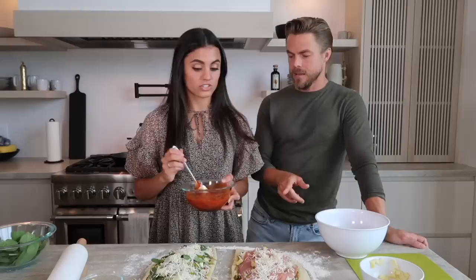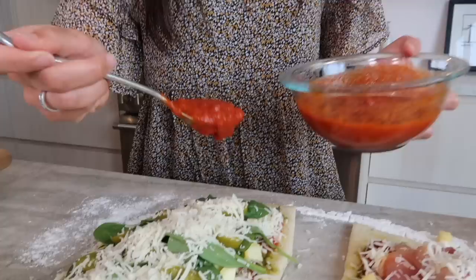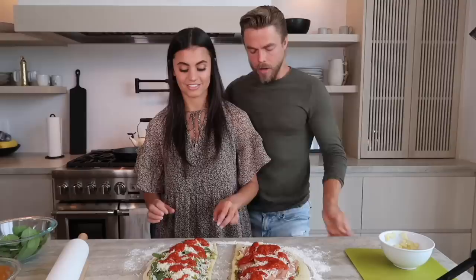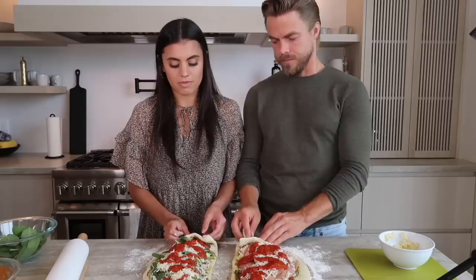So now I'm going to put the pizza sauce on top of it because I just like a lot of pizza sauce. Next step is to roll. How do you even roll that? That's so full. Okay, let's do it. You want to roll it as if you'd be rolling a cinnamon roll. So you want to grab like this. And then just start tucking.